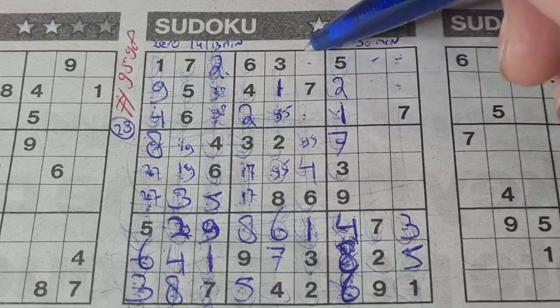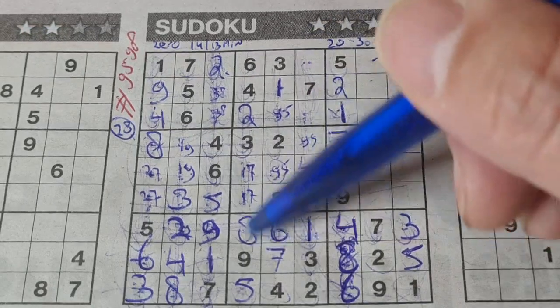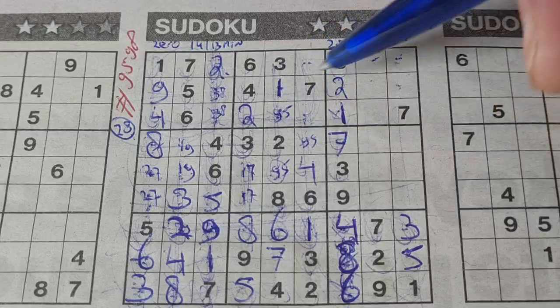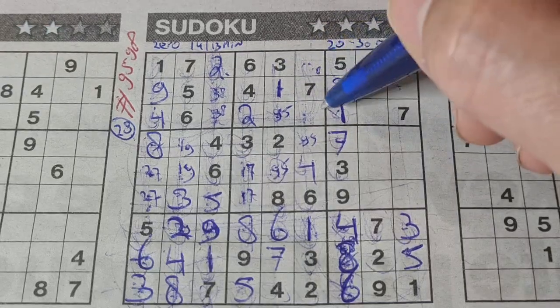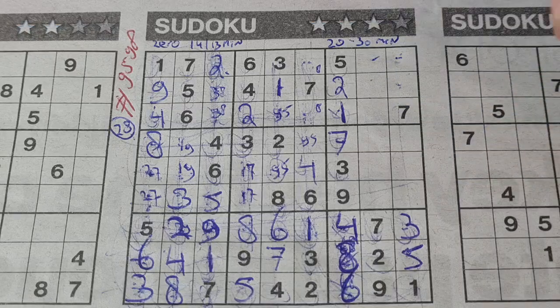Okay, 9, 5, and need an 8 here. 8 in this column, 8 in the middle column, so they'll come next. Only 2 places left. 8, cube here.